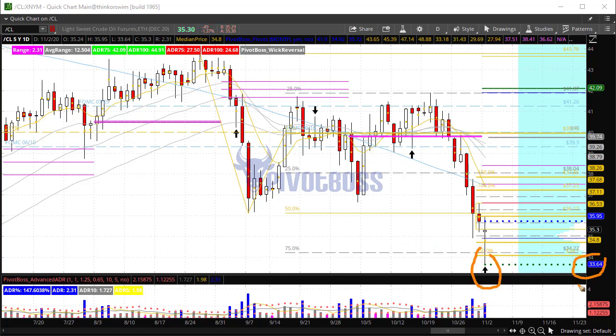Look at the low here, 33.64. Price slammed down in after hours trading here, especially after the after hours open Sunday evening. A big drop, stop run down, and then a rejection to come back above the previous month's low. That's significant right there. A very significant move.